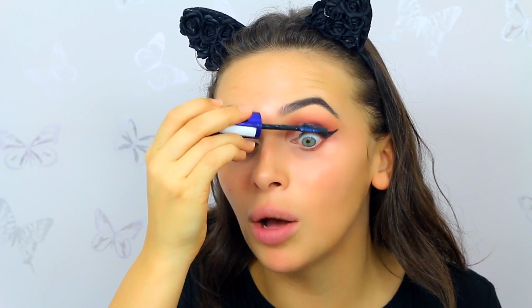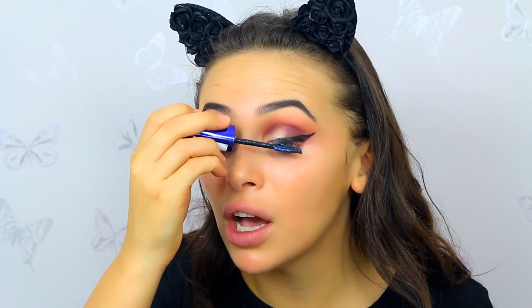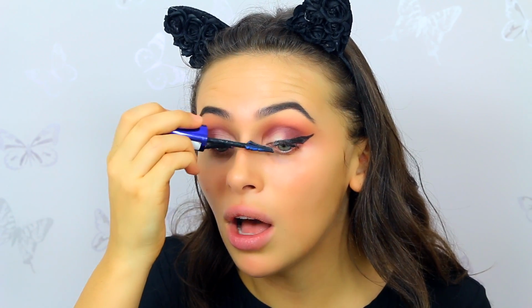It blows my mind. Okay, we're gonna take the L'Oreal Full Sculpt. No, it's not telescope, it's the Full Sculpt. That's what it is. And we're just gonna coat those lashes so we can put our lashes on.